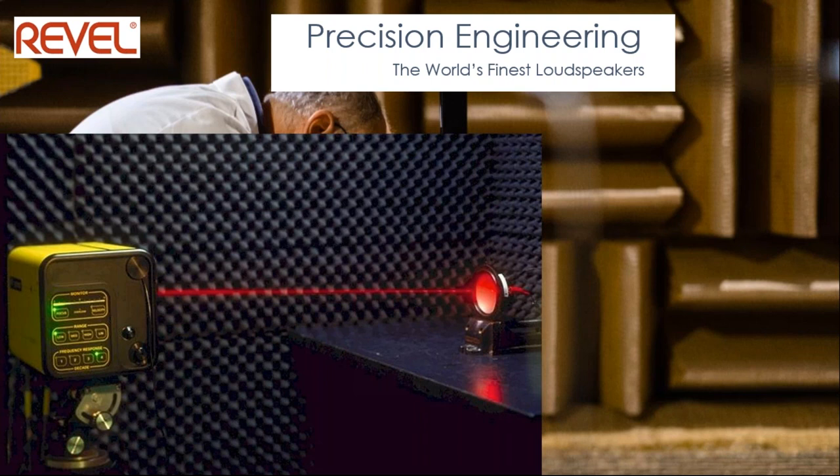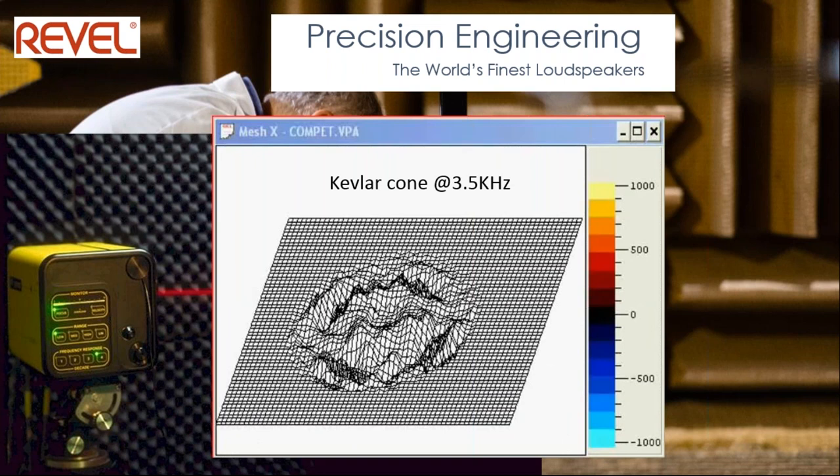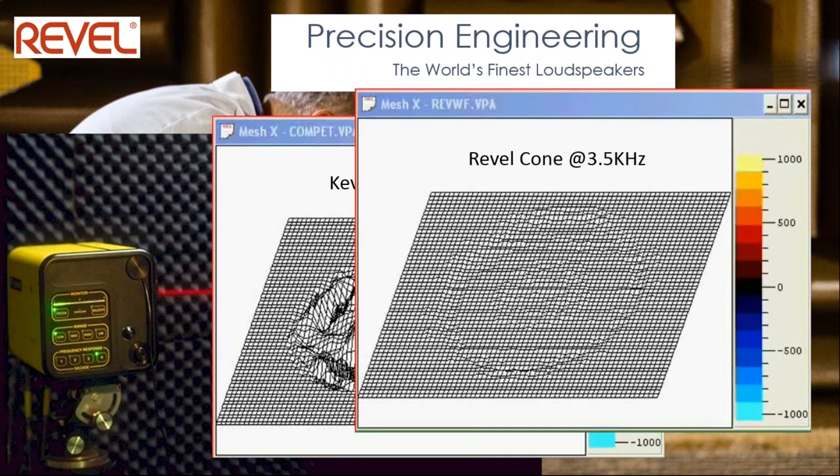Well, let's see here this picture. This is how laser interferometry is performed to analyze the movement of the cone or dome in a uniform manner up to its breaking point of distortion. Check this. Wow. Non-pistonic motion causes resonances. So if you change the materials, you can see a uniform graphic and no resonances at all. These measurements are among many, many, many tests.